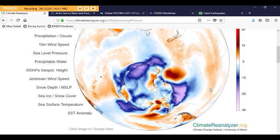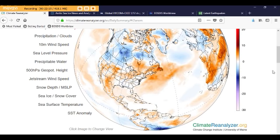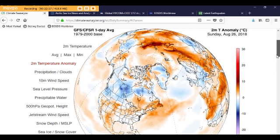And the ozone hole over the Antarctic, I'm going to show you that today while we're in CAMS. It's getting bigger and the ozone is thinning even more. It's the lowest I've seen it since I've started looking at it. So we're going to be looking at that as well.